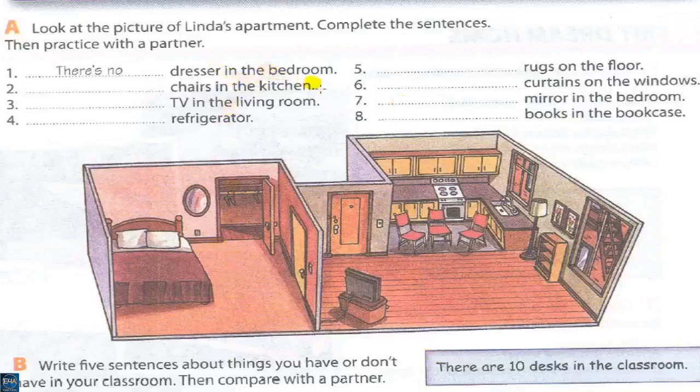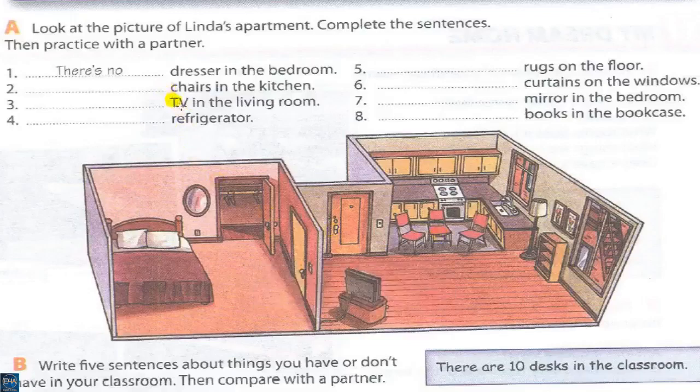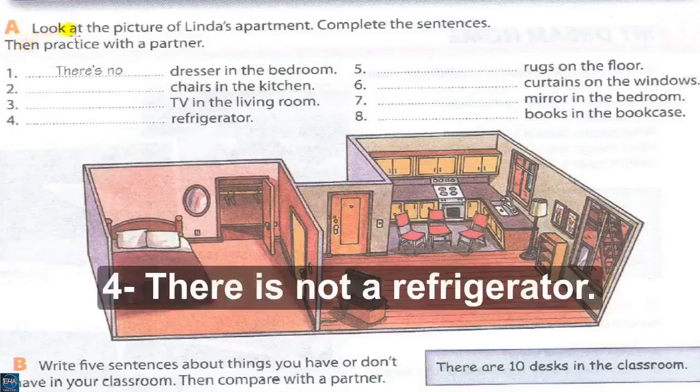There is no dresser in the bedroom. Chairs in the kitchen. There are some chairs in the kitchen. There are 3 chairs in the kitchen. 1. There is no dresser in the bedroom. 2. Chairs in the kitchen. There are some chairs in the kitchen. 3. There is a television in the living room. 4. Refrigerator. Is there a refrigerator? No. 4. There isn't a refrigerator.